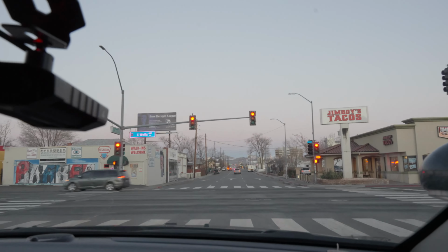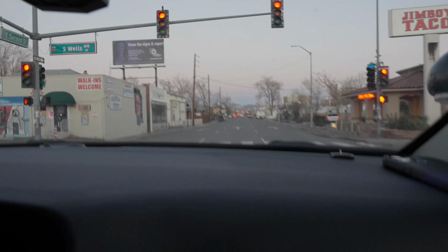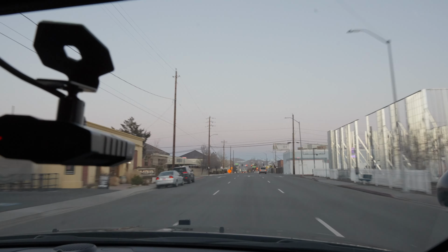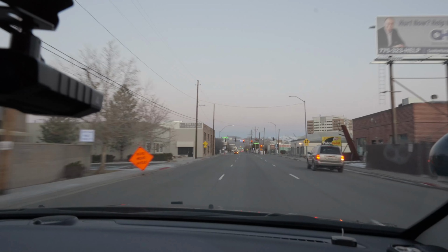So right now we're going to an unknown crash where the last update we got was that there was a female heard screaming. So based on the call, we don't know the severity of the injuries or kind of what's going on. So in cases like this, we'd like to get over there quickly, obviously. That's why we're going right now with lights and sirens.